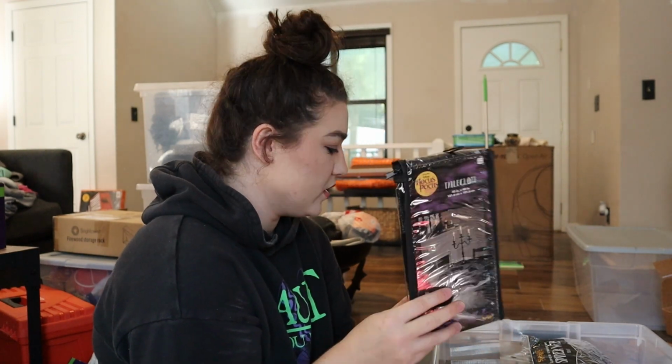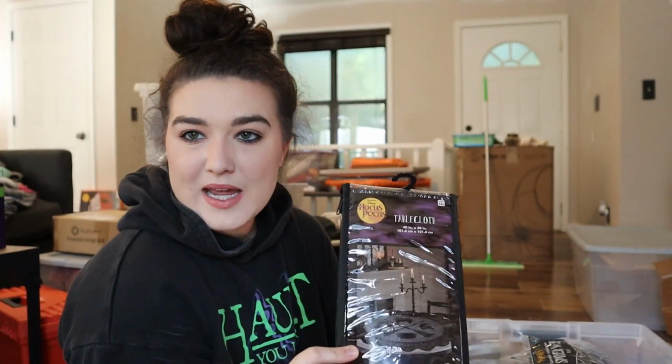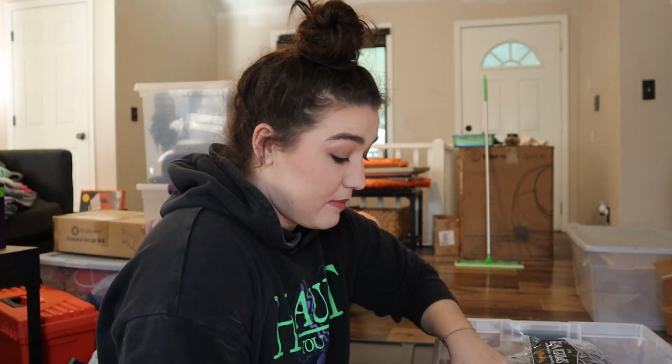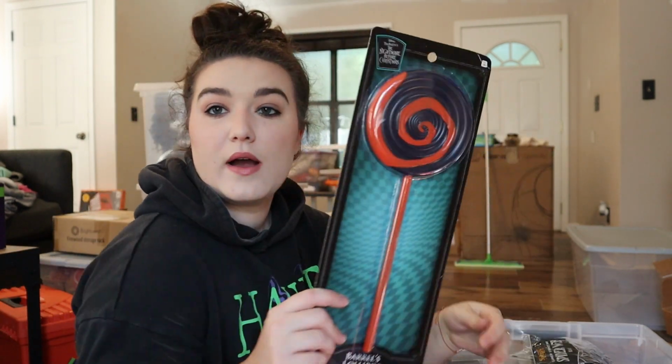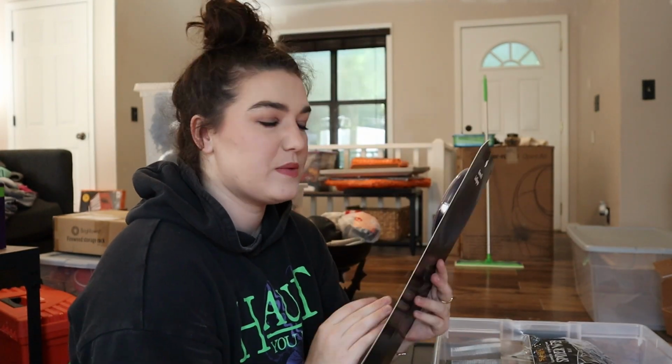I also got this circular tablecloth that has the Sanderson sisters on it. Might put this on the coffee table. Undecided yet. Undecided about everything so far, actually. I also have Beryl's lollipop, which is so freaking cute. I can't wait to put this in the utensil holder, the Jack Skellington head utensil holder with all of my cooking utensils. I think that will be just adorable.